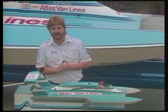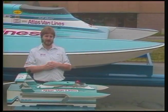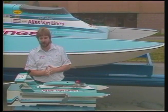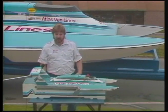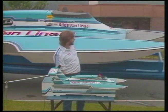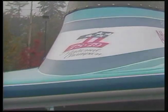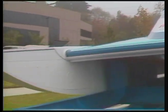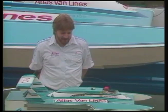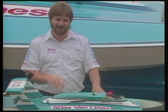The most common modification is the width. Most skate modelers will widen the boats up to the full 10% to help in the cornering. They turn a little better when they're a little bit wider than scale. So the actual Atlas Van Lines here is a little over 13 feet wide, and if you were to scale that down to a 1/8 scale hydroplane, that would be a little over 19.5 inches. This boat has been widened 10%, which makes it a little over 21.5 inches wide.